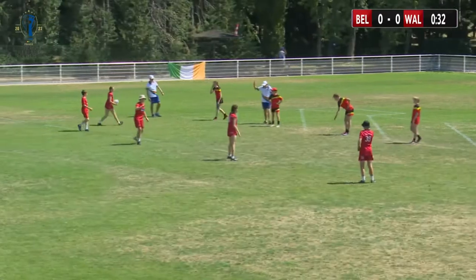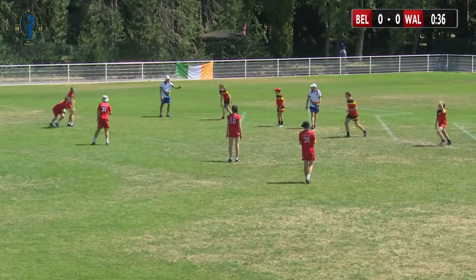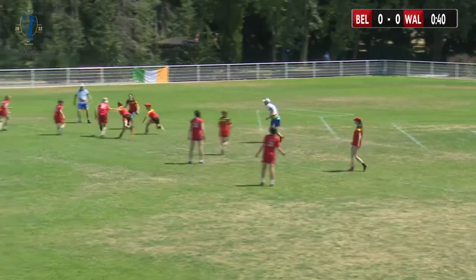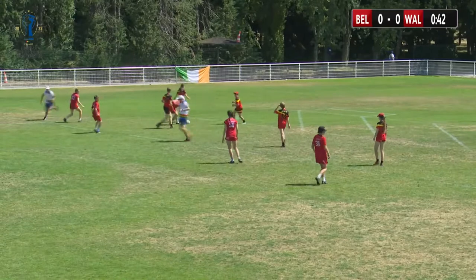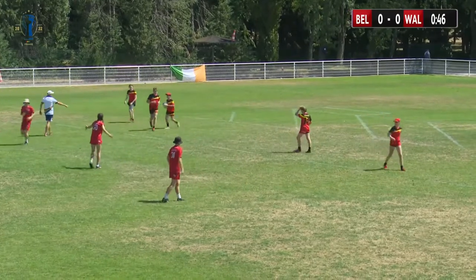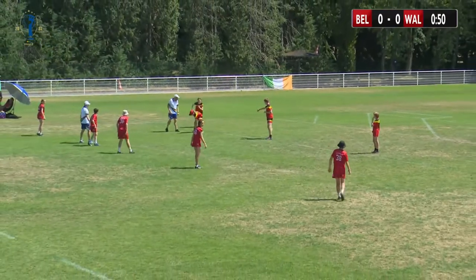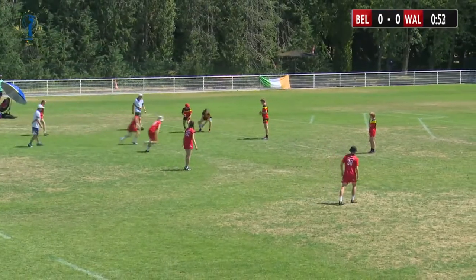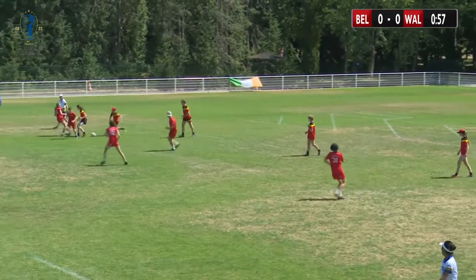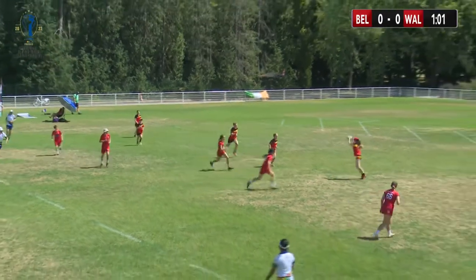So it's still Wales ball. We'll see how this play goes out and I'll let you know how things stand in this competition. England leading with France second, Ireland third, Belgium in fourth place, Wales in fifth. So Wales yet to get a win in this competition. Belgium have the one, which was against Wales yesterday by 8-4.